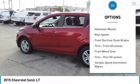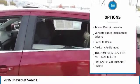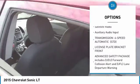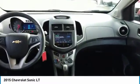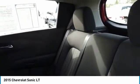Heated mirrors, aluminum wheels, rear spoiler, front disc, rear drum brakes, tires, front all season, FWD, tires, rear all season, variable speed intermittent wipers, satellite radio, auxiliary audio input. Wouldn't you look great in this vehicle?